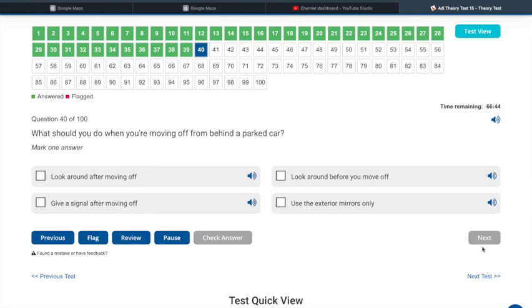What should you do when you're moving off from behind a parked car? Well, you want to look around after moving off. No, not after moving off. Give a signal after moving off. Nope. Look around before you move off. That's a possibility. Use your exterior mirrors only. No. So it's got to look around before. Can you see the difference? After, before. It's always going to be before, isn't it?